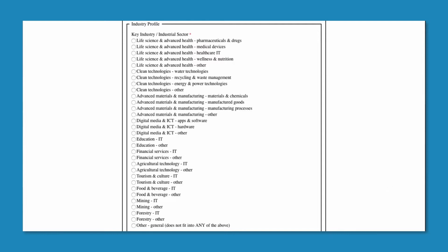If you're really familiar with FormAssembly, which we hope you are at this point, but if not, this is a good thing to learn. The radio button field is a single select field. So even though this is a long list, the user can only select one value from that list.